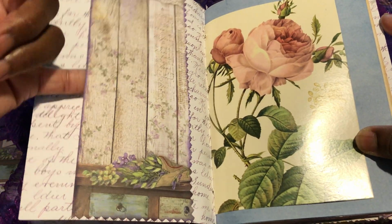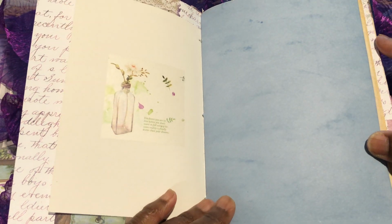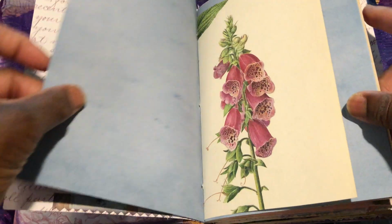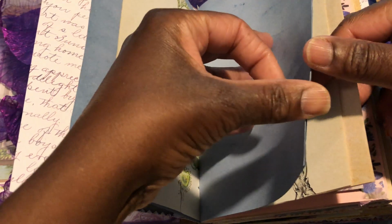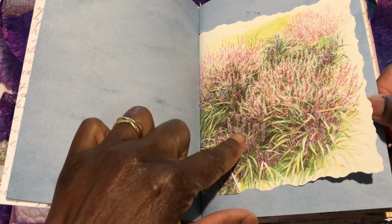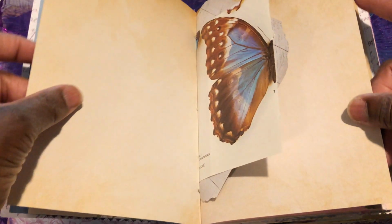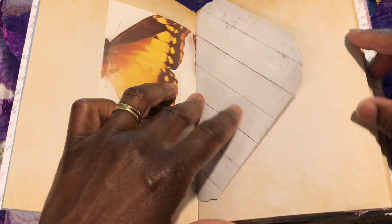I've done a little belly band here so she can pop something in there if she wishes, a little greetings card. Lots of washi, no stamping in this, but my latest washi haul from our atelier. Love this book. And this is from one of those Reader's Digest books I was talking about, the 10 a penny. As you can see, it's got lots of pages of interest, a butterfly, and it looks like a little envelope.